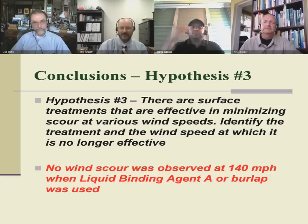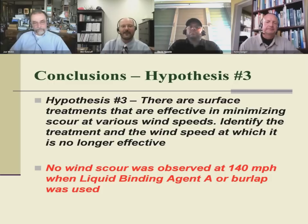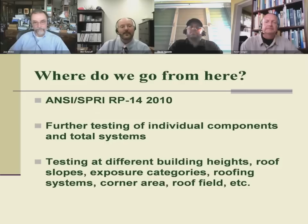So using those first findings, we went back and looked at some liquid binding agents, and either binding agent, which allowed the plants to go through, or burlap to hold the media down and planting through it, we were able to secure the media on the roof with no wind scour.